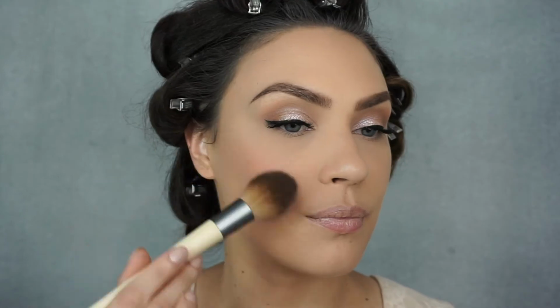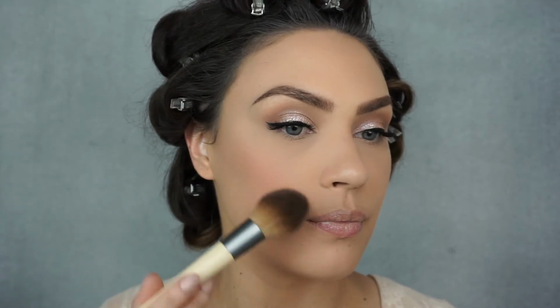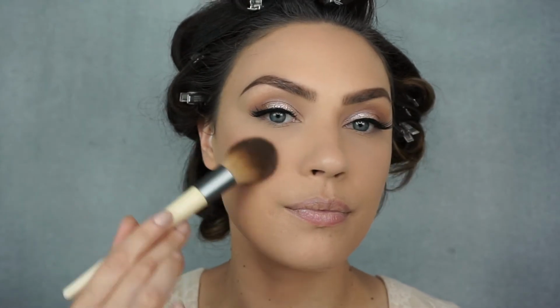And this is one of my favorite blushes ever, and I feel like for a wedding you just want to have a little bit of a flush on your cheeks, and you don't want it to be overpowering or anything. This is the perfect shade for that. So this is the Milani Romantic Rose powder blush, and it's absolutely stunning.